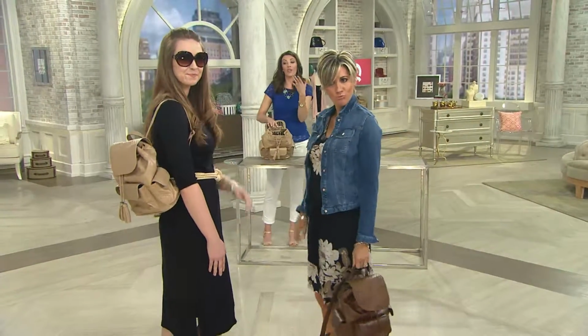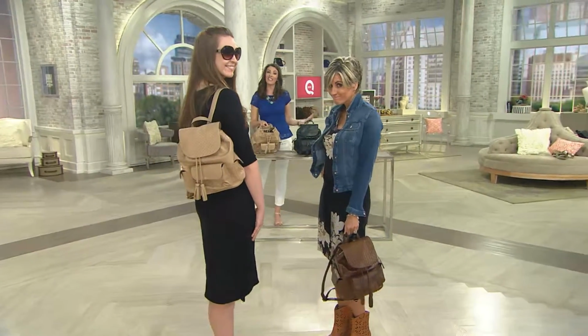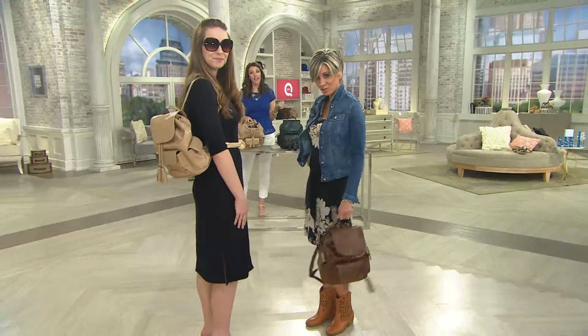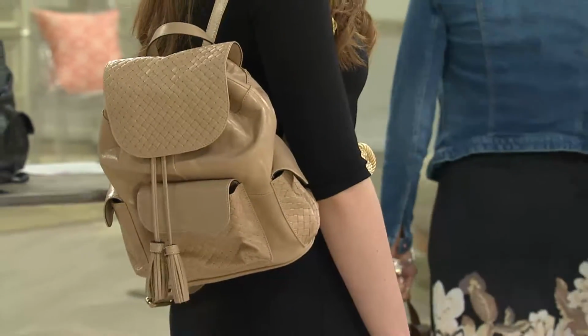So now you can carry it on the shoulder with one strap. You can go totally on the back with both straps. You can carry it down at the side. It can be a satchel with a nice sturdy little hook there. Oh, I love a backpack. I do too. I've always loved the way it looks.